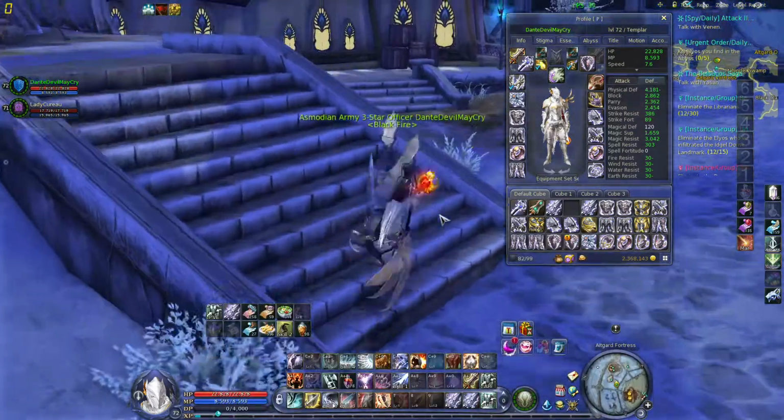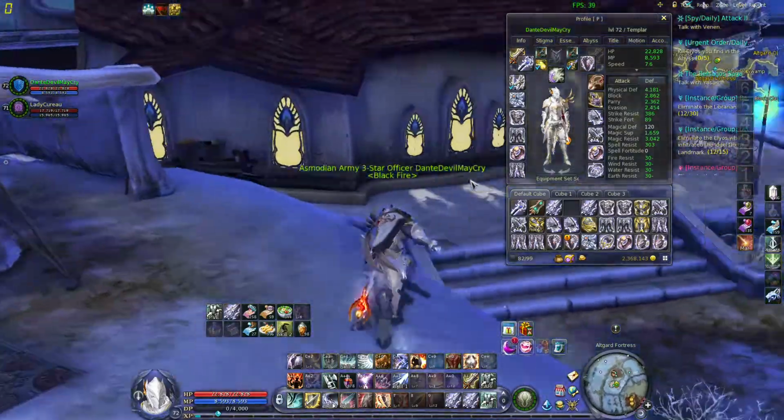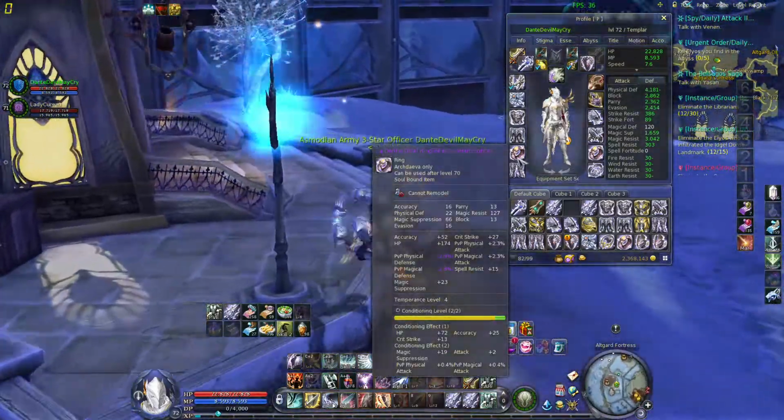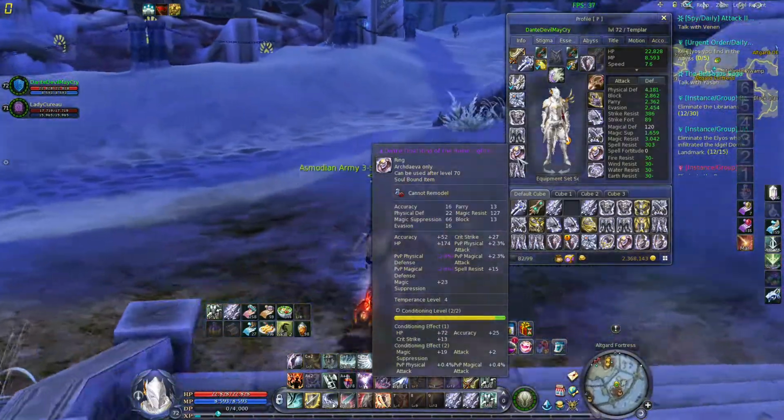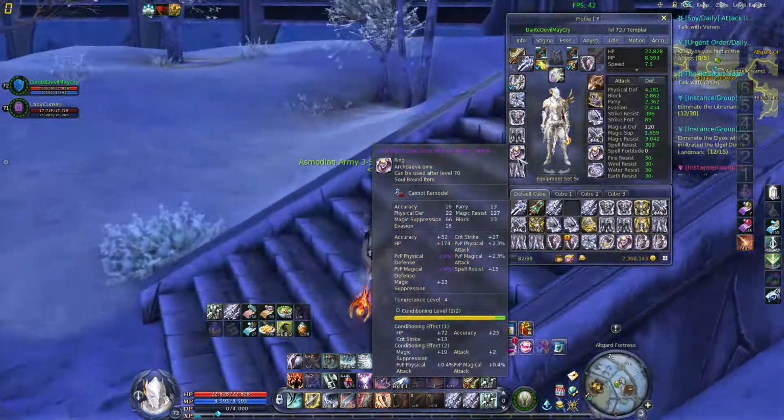The best choice of accessories right now in game, honestly, is IDL. But if you can, go for Boundless, because Boundless don't break. And Boundless is, like I said, one tempering of a difference compared to the IDL.